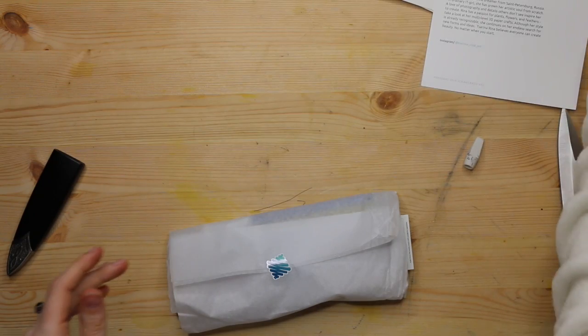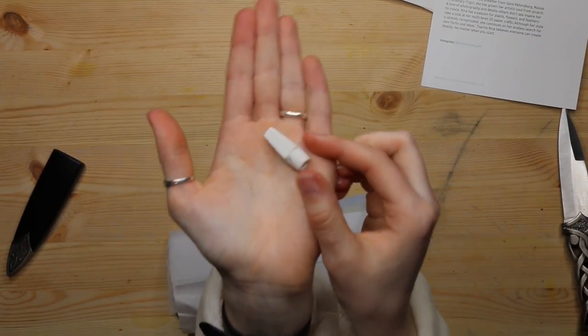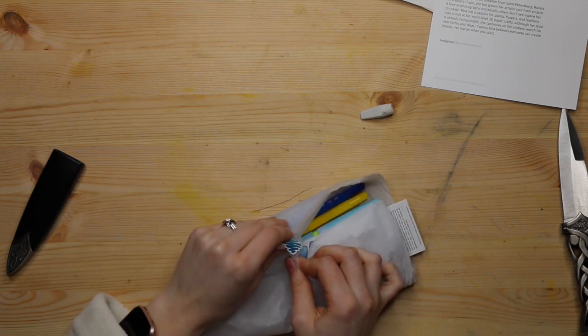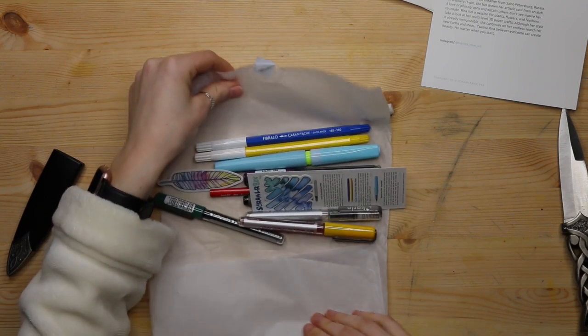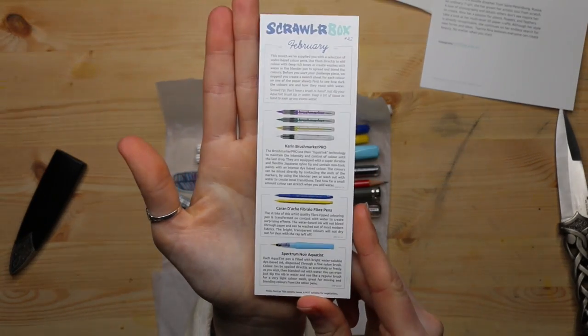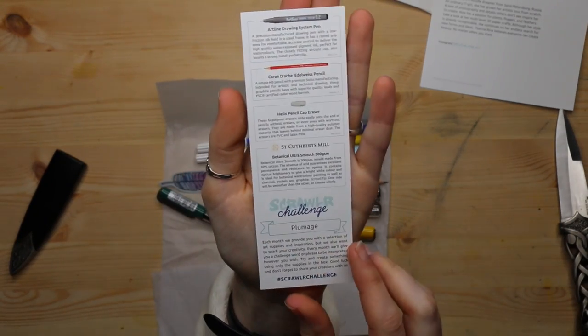So let's get into the actual supplies for this one. As you can see, this eraser just kind of fell out, and that does go to a pencil that's in here, or at least I'm assuming it was meant to go on the pencil. What I liked about this box is that I actually got 2 stickers, and I've been really into stickers lately because I've been looking into printing my own.